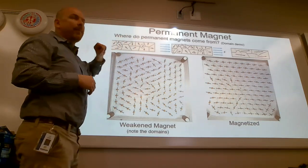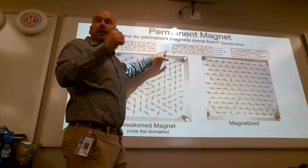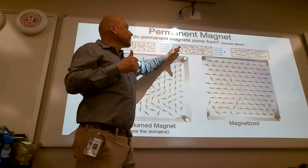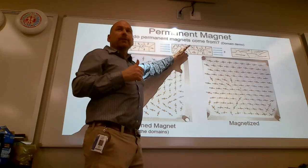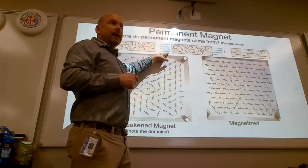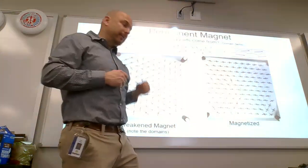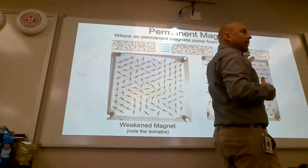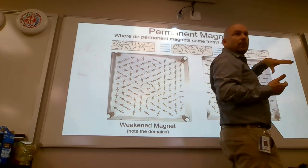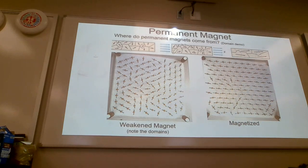But if you take that piece of iron and you place it in an external magnetic field, either that's strong enough or you leave it there for a long enough period of time, some of those crystals will actually start to shift, pivot, and align themselves in the same direction as the external magnetic field. If you leave it there long enough and it's strong enough, you can actually cause most all of them to shift their orientation. And this is where a permanent magnet comes into play. All that.